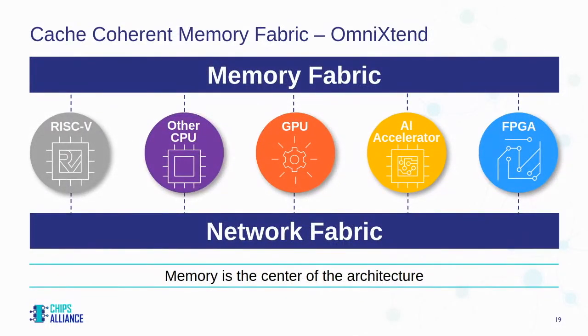OmniXtend is another interconnect piece of work that we're doing. This is driven heavily by Western Digital, but also others. There's a network fabric that connects various kinds of accelerators. And there's a memory fabric that is actually the central part of the architecture. So it's not that there's a CPU driving this specific processing platform. In OmniXtend, you're thinking, this is the memory, this is the data I'm going to process. And all those processing methods using some kind of a CPU or GPU or FPGA or an ASIC accelerator, they're kind of peers, right? You can use various compute resources to process the data in your memory, and the memory is central.